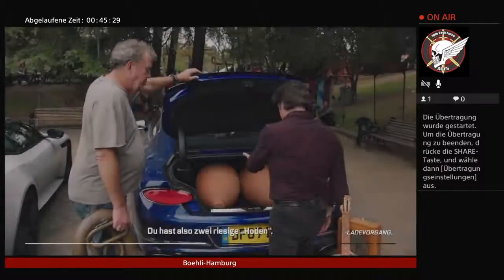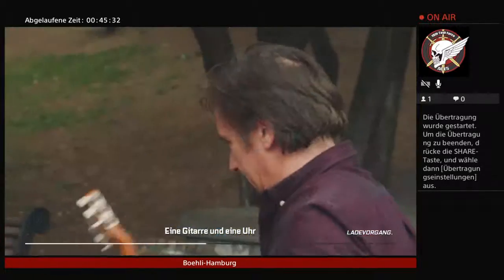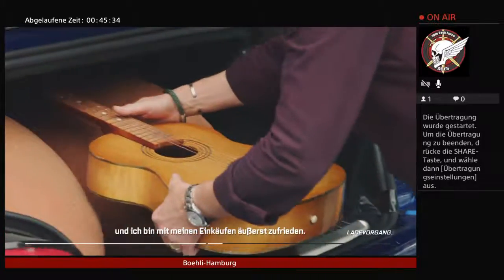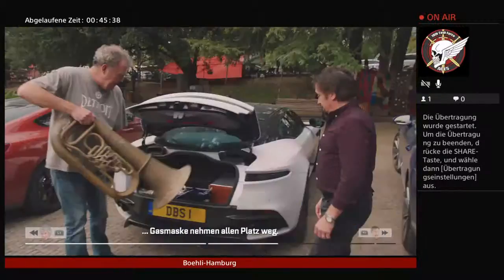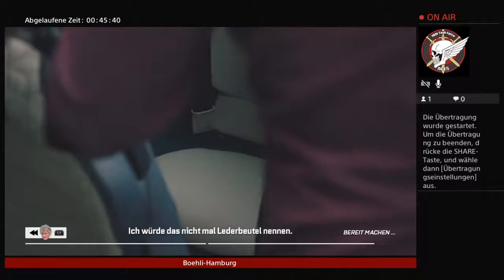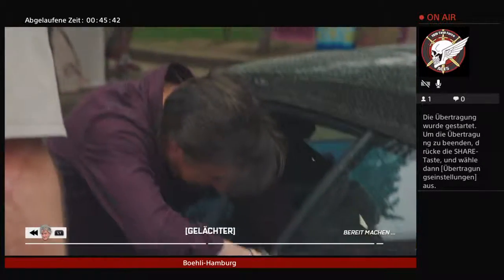So you've got two giant objects. Yep, a guitar and a clock, and I'm very pleased with the purchases. What's with the trombone or whatever it is? I wouldn't call it a leather pouch.